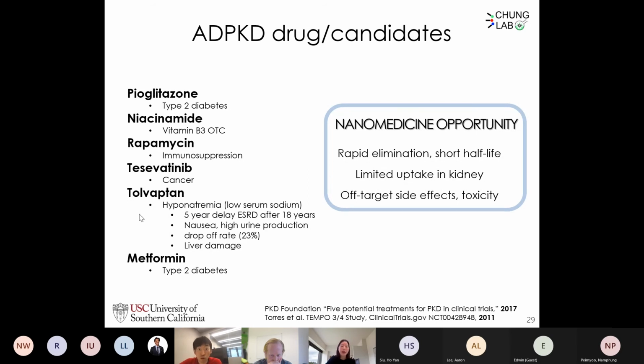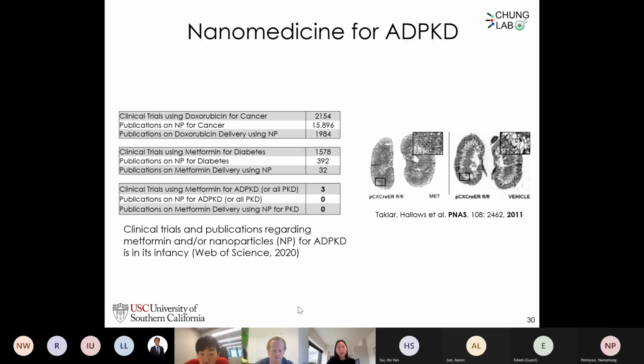There are other drugs now, including metformin, which I'll talk about, that have been studied as candidates for ADPKD, but they also have disadvantages. So the nanomedicine opportunity here is: can we enhance their pharmacokinetic properties? Can we enable higher targeting to the kidneys? And can we decrease the off-target side effects?